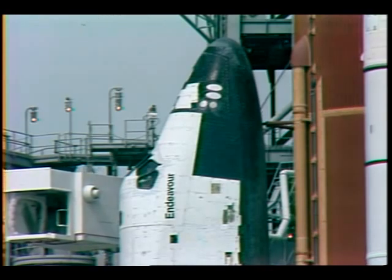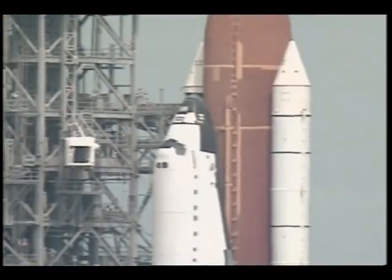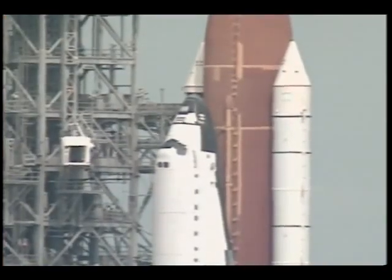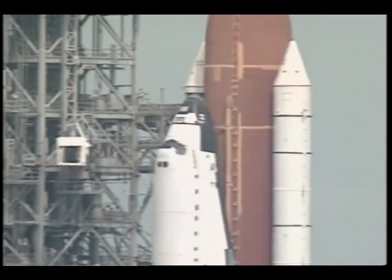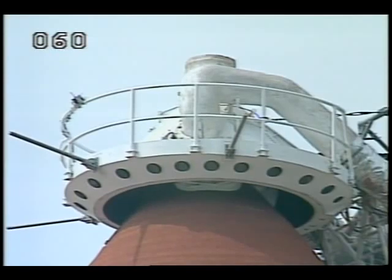Just past the T-minus 7-minute mark in our launch for Endeavour. In the next few minutes, we will retract the gaseous oxygen vent hood away from the top of the tank. Verify no unexpected errors.